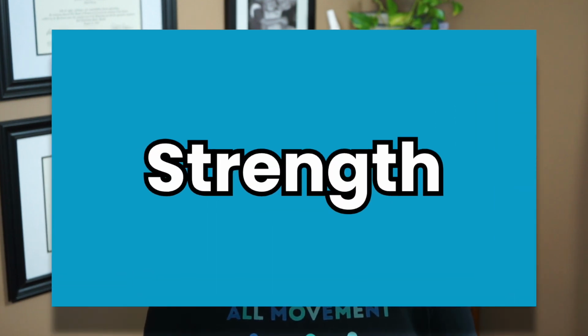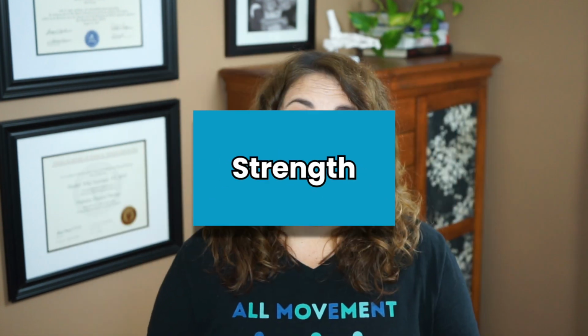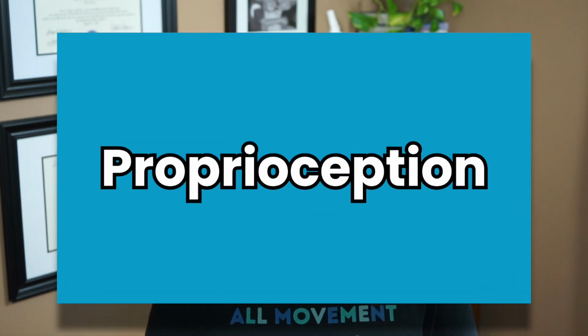So first and foremost, children have to have the physical ability to move through the movement pattern. So they have to have enough strength and they have to have enough movement in their joints in order to create the pattern. Number two is proprioception. So that's our understanding of where our body is in space. So if I pick my hand up like this with my eyes closed, I know without looking at it exactly where my hand is because I have good body awareness and good proprioception.